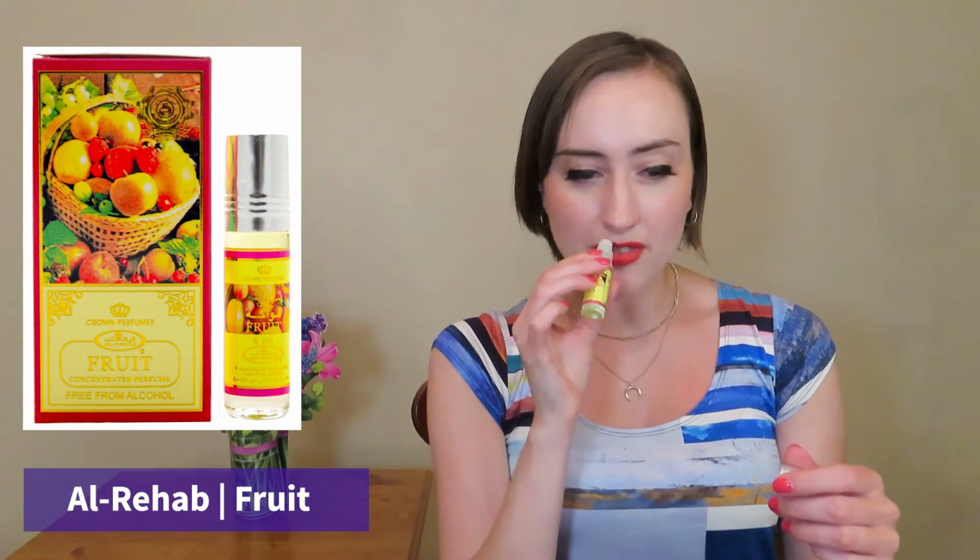It smells a little bit like a fruit rind. You get a little bit of a fiber feeling from it, a little density. So yeah, it's really fun. It's really nice. It's just a fruit salad in a perfume, which is cool. So yeah, that is Fruit.